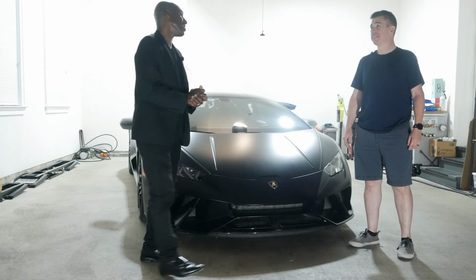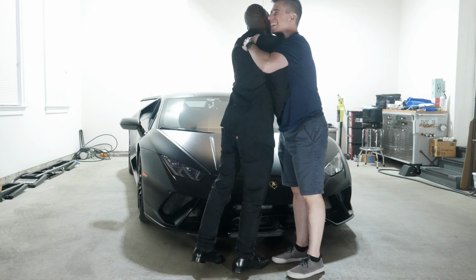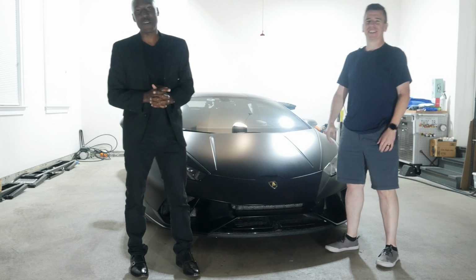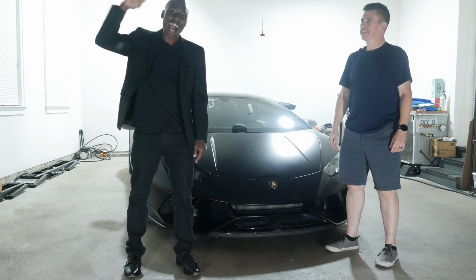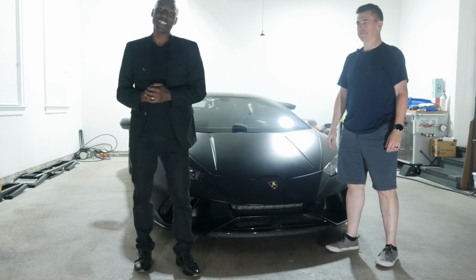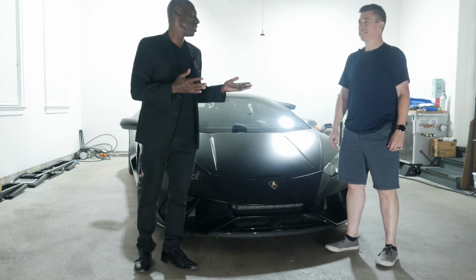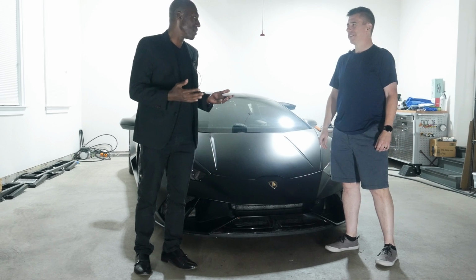Pat, man, it's been a pleasure to be out in this beauty. For sure. Look, this thing is a blast, guys. The Lamborghini Performante. It's definitely high up on my list, man. High up on the list. The noise, the sounds, the people. Again, Pat, I really greatly appreciate you for taking me out and enjoying this vehicle. Definitely means a lot to me.